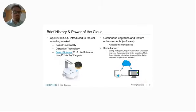All right. So this gets us into the brief history. The Corning cell counter launched and hit the market April 2018. When it was launched, it had very basic functionality compared to what it is today. And it was viewed as a disruptive technology. A lot of people loved what it was when it first came out. And that's the power of the cloud, is that we have this ability to keep enhancing it over time to make it that much better than the last version.